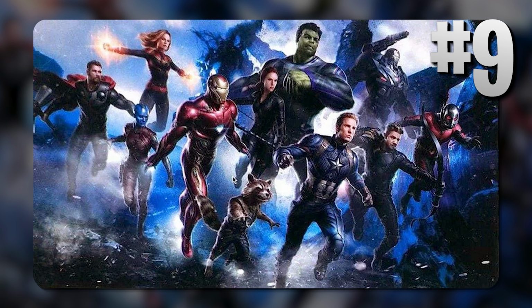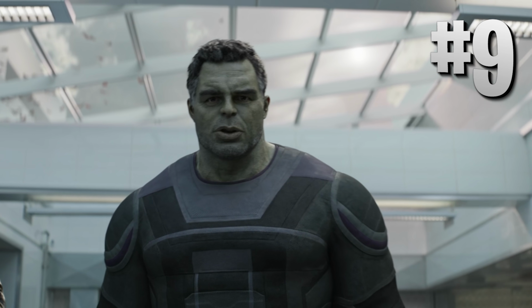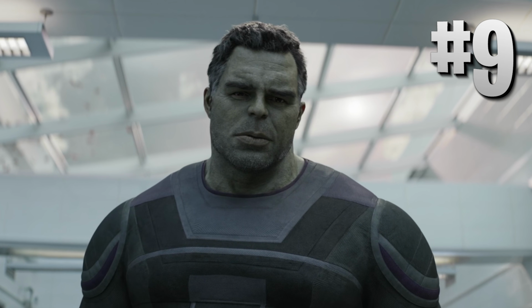And then moving on to the number 9 spot, we have the Hulk in the Avengers Endgame deleted scene as well as the concept art. Now, when we first got the concept art, I honestly thought that this was going to be like the actual Savage Hulk, just in like an Avengers uniform. And in the movie, when Hulk brings everyone back, he is wearing the suit, but it is with Smart Hulk.